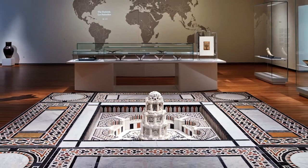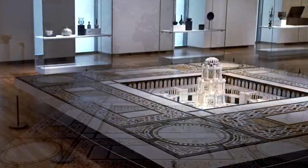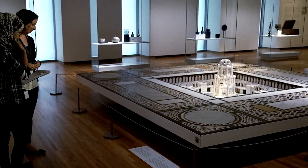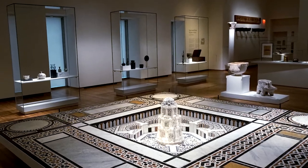I was curious about how they made it and all the tiles perfectly fitting. I don't know if it was handmade or they had that kind of technology back then. I wanted to know that. It fascinated me.